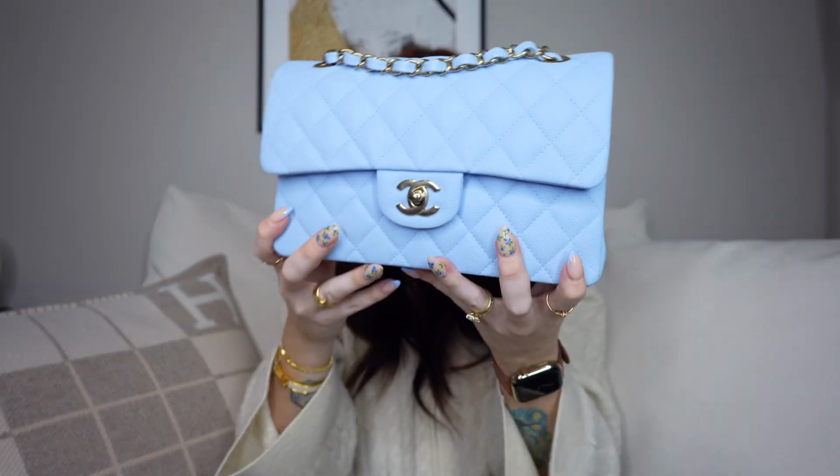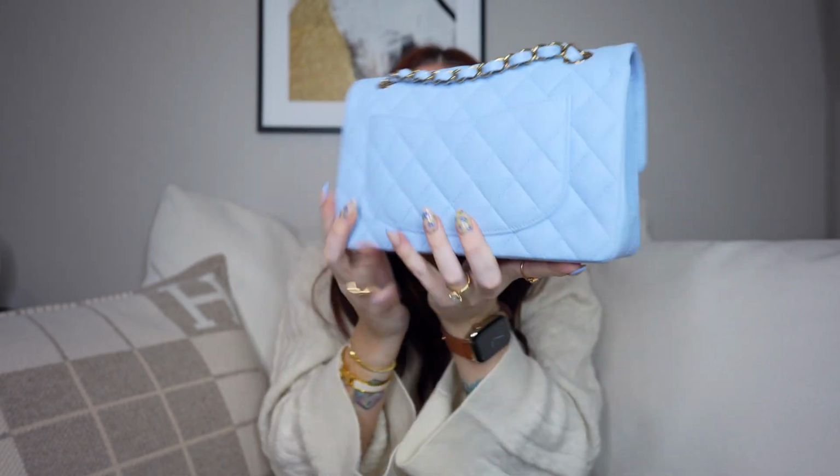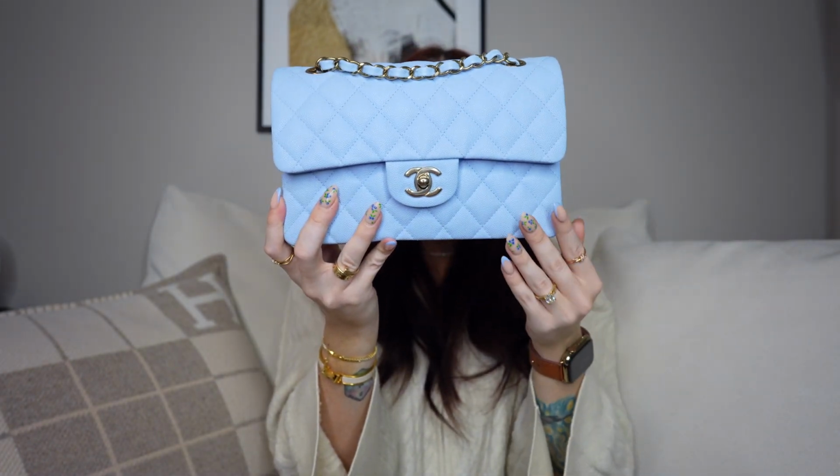I knew that I loved this color. This is the 23P small Classic Flap, and this is the light blue color, but it's kind of like a periwinkle. This is one of my favorite bags in my collection because of the color, because it's not a true sky blue, light blue. It has this purpley undertone, so it does give a periwinkle vibe, and that is why I love this bag to literal pieces. It's one of my favorites in my collection.